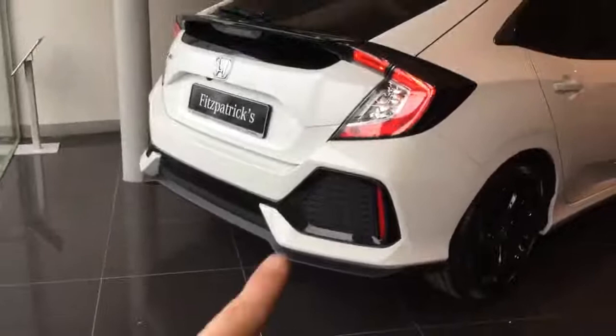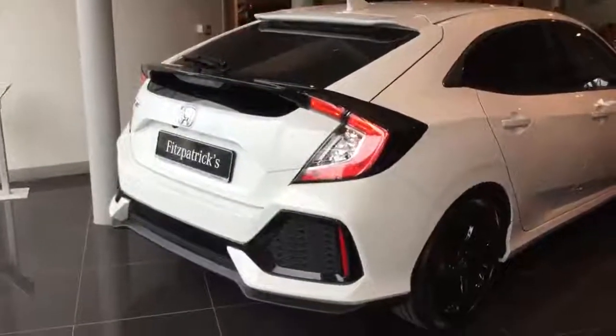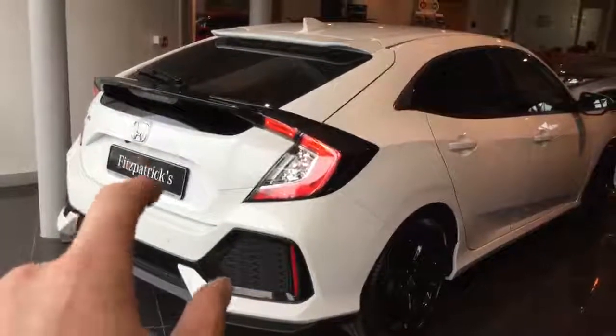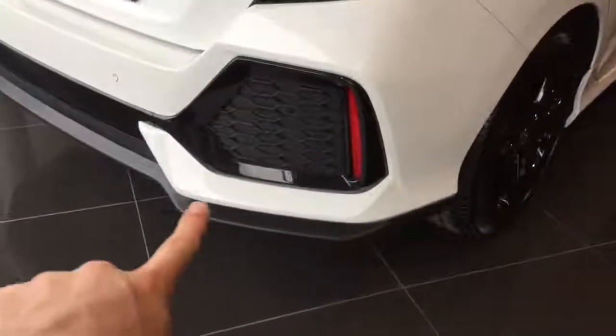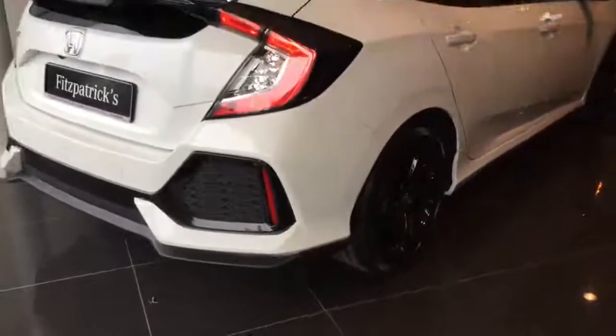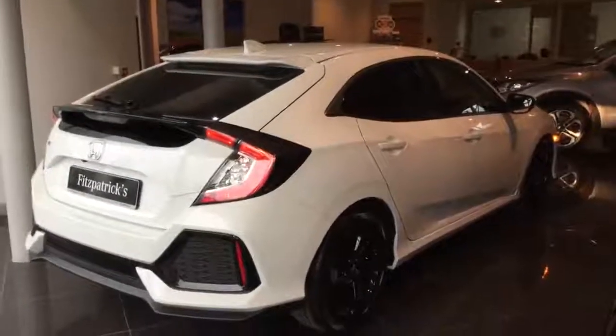Some people really love it because they like the way the black matches up with the rest. I think it's really, really nice, but some people again like darker colours as well, so it's really personal preference. Small little splitter section down along the bottom through there as well, but black overall, really, really nice.